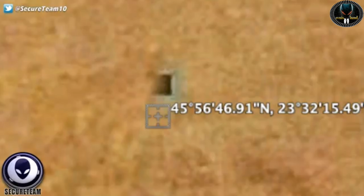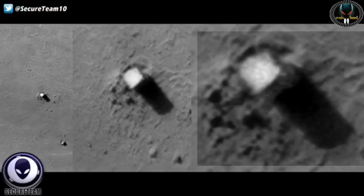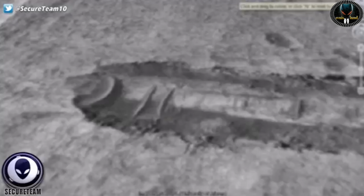And we've shown you the evidence in past videos of artificial structures on Mars, the presence of these underground tunneling systems that have been found with objects moving through them. And again, there's been some very strange things on Mars that we've seen on the surface, but I'm telling you guys, I think there's a lot more to behold underneath.